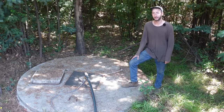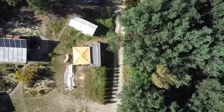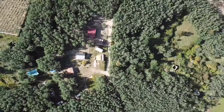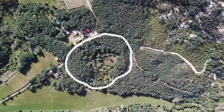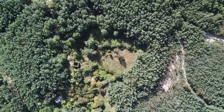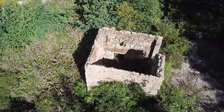So first up is we're gonna discover it with a drone. We are here and the neighbor land is here. It's really in the middle of our land. If you have a closer look, it seems like some really cool things are there. Like some ruins on the land. Looks pretty cool from above.